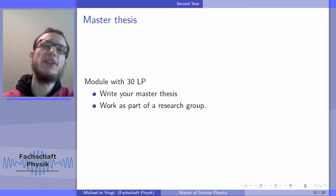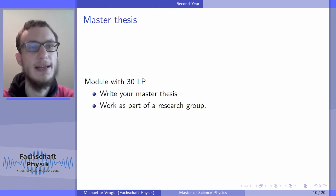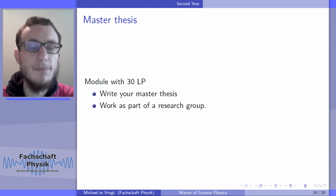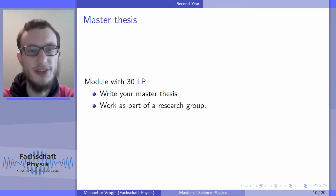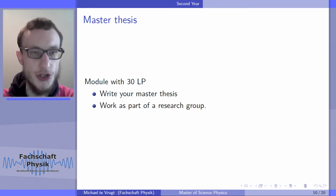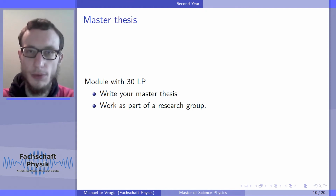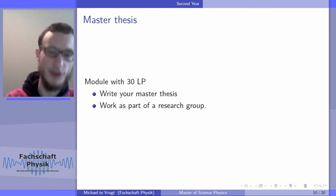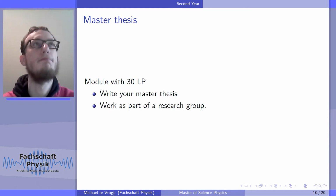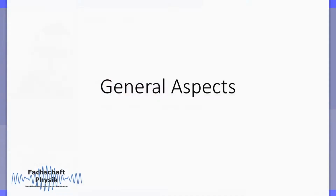And then the really interesting part, the master thesis, which is actually 1 year, although it's formally half a year. You write your master thesis, which means you'll do an independent research project as a part of a research group. And at the end, you'll hand in your thesis, and the thesis will make up half of the final grade you get for the master. So that's really important, and you should really make sure you choose something you're interested in, because you'll spend a lot of time on this part of the course.